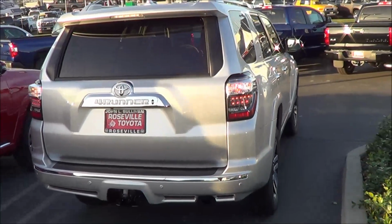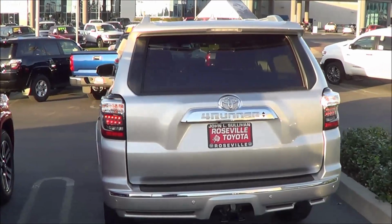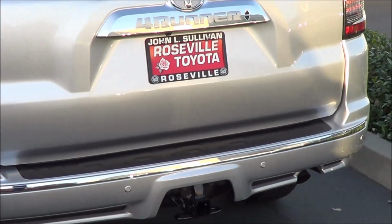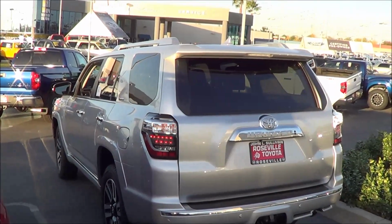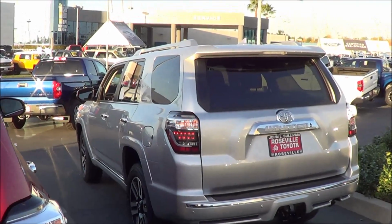Coming to the rear, you have LED tail lamps, which they added in the 2014 model year. A shark fin antenna on the top as well. Rear parking sensors and a little chrome strip. Runs on the bottom right there. It's a very squarish design, I have to say. But what do you expect from a body-on-frame SUV here?